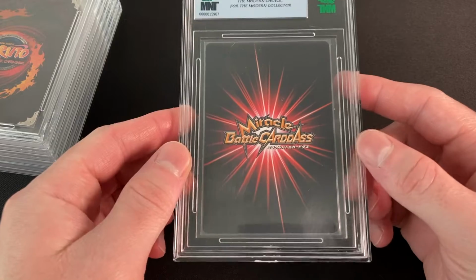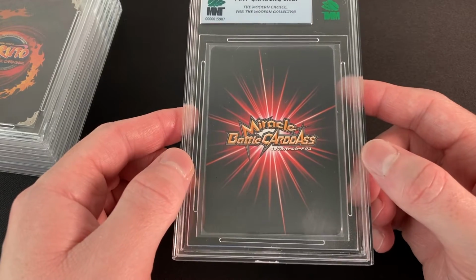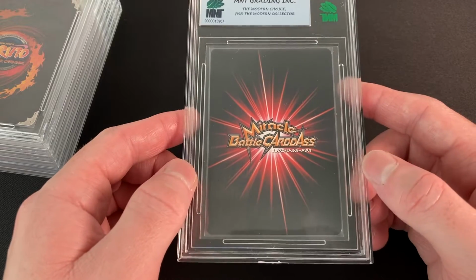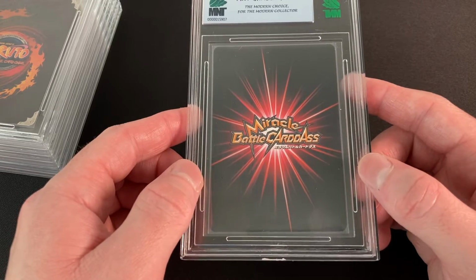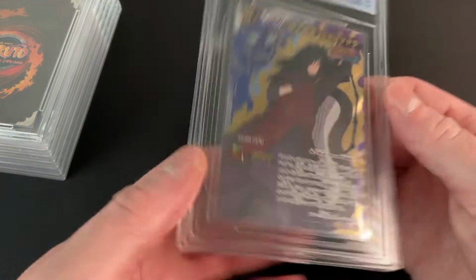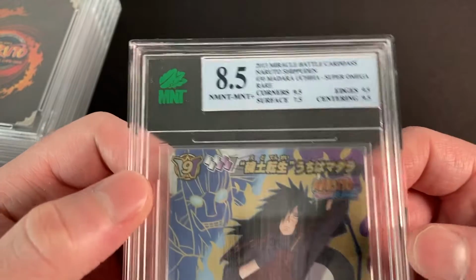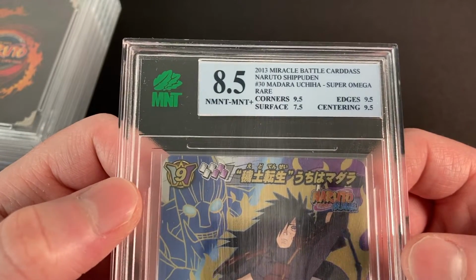With that being said, let's get into it. I'm very excited. First card is the Miracle Battle Carddass. These sets are fairly rare, hard to come by. And the card that you're going to see here is pretty awesome. If you saw it in the previous submission, you would remember it. It was the Madara Uchiha. This is the Super Omega Rare.